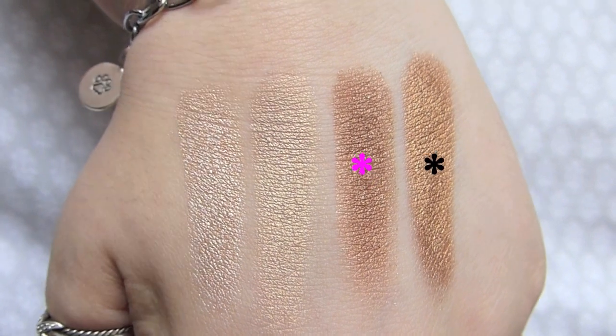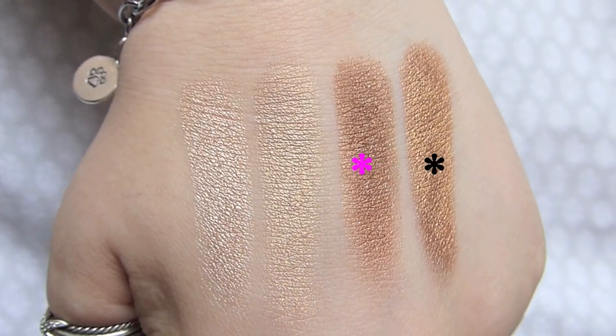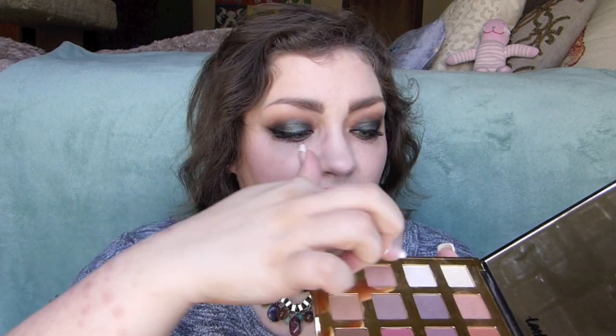But once I open this up and I have it in my hand and I get started, I feel like these shades all kind of end up blending to look very, very similar once they're on your lid. And once you get everything blended together, it takes some work to get a bunch of variants, I guess, in the eye looks you can put together.